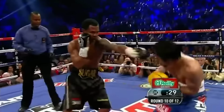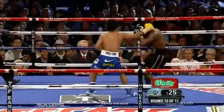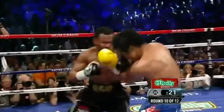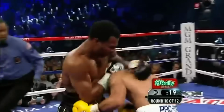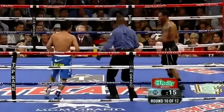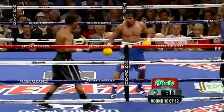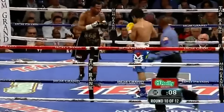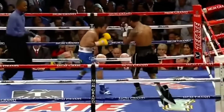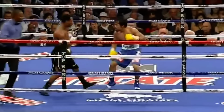28 seconds to go in the 10th. Shane Mosley takes a straight left hand by Pacquiao. Pacquiao, frustrated, wants to fight. Mosley trying to find a place to hide. 8 seconds. Mosley on his fight.